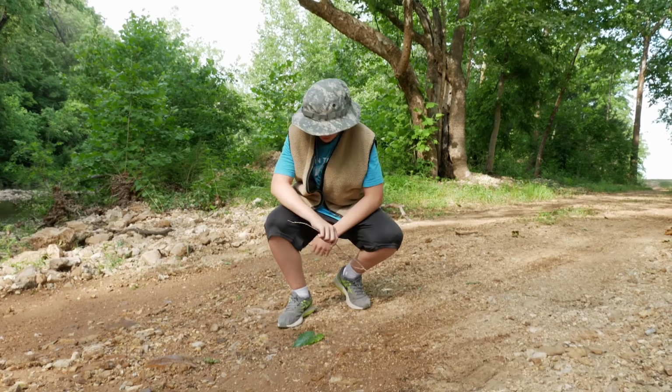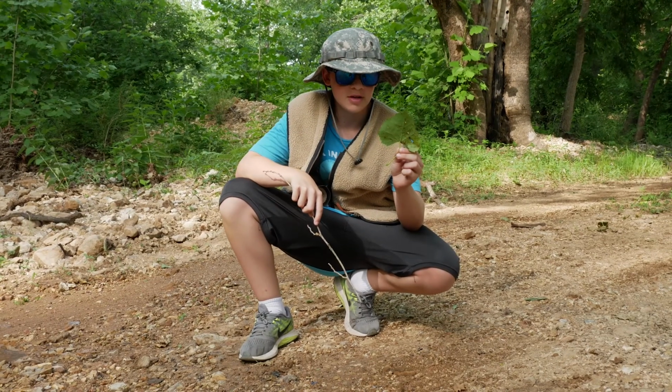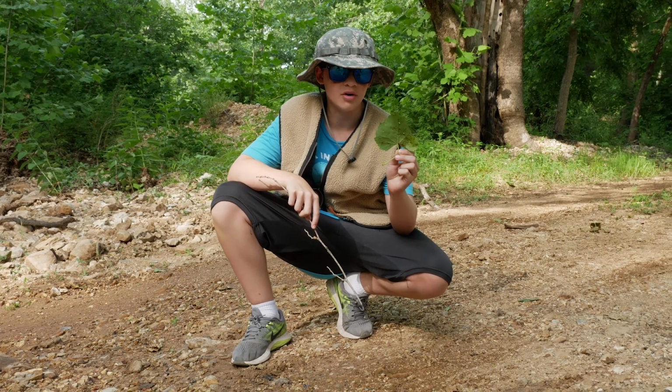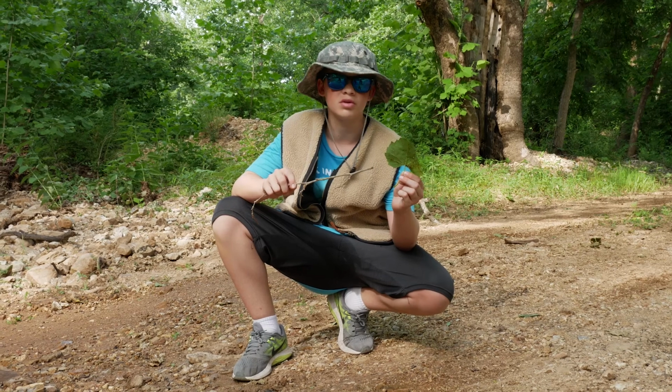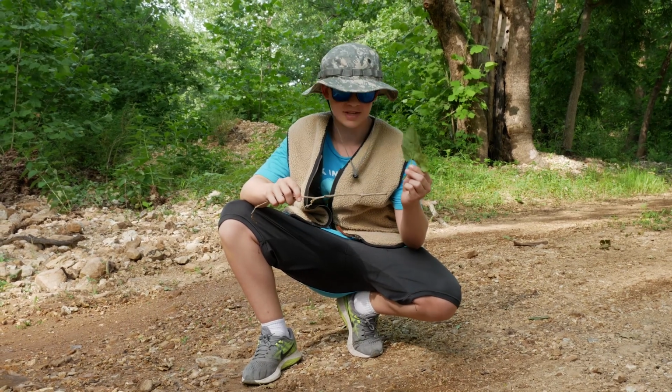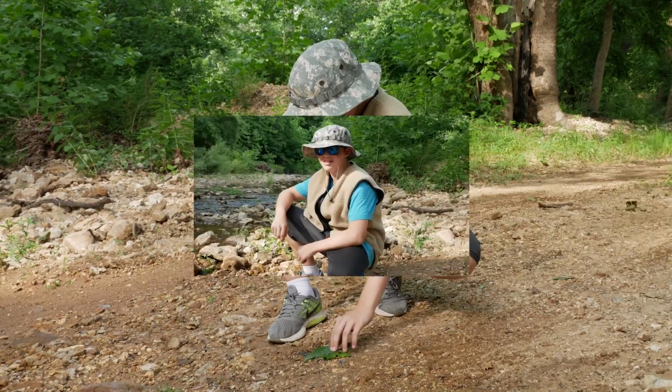Over here, we got ourselves a leaf bug. This right here is what is commonly called a leaf bug. It looks exactly like a leaf. Actually, this one is a leaf, but it gives you a pretty good idea of what a leaf bug is. That's pretty neat.